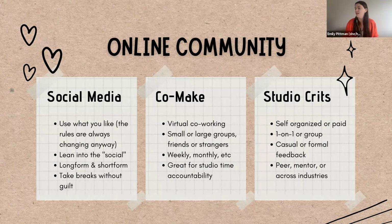Absolutely. Okay, next up is studio crits. They can be self-organized and free, or they can be paid. They can be one-on-one or group. They can be casual or they can be formal. Some places that you can find feedback in this kind of critique format: you can go to your own peers, people that are at the same level as you, and ask them directly, hey, can you give me some feedback? Could we set up a call? Could you come to my studio in person if that's available to you?